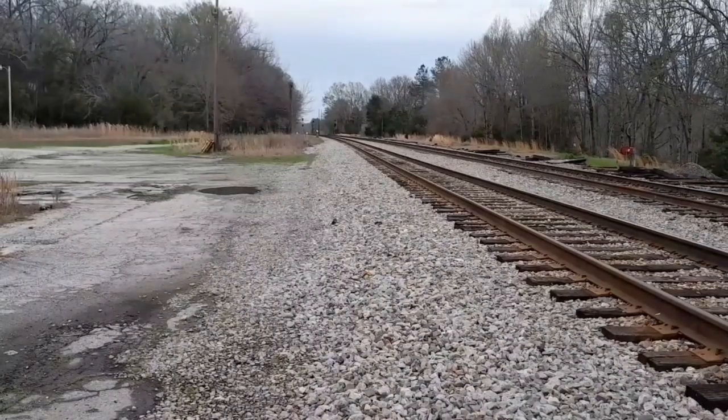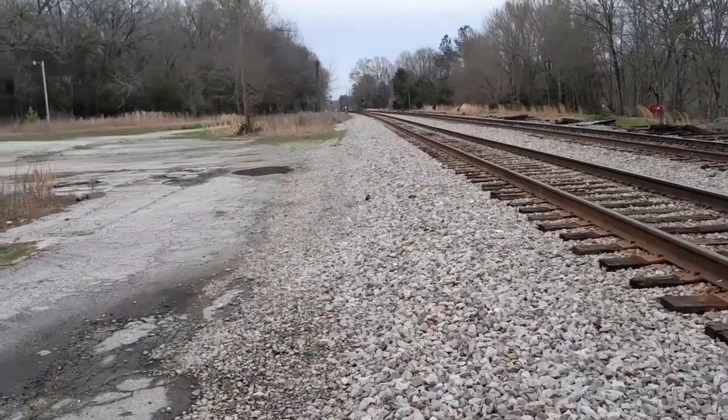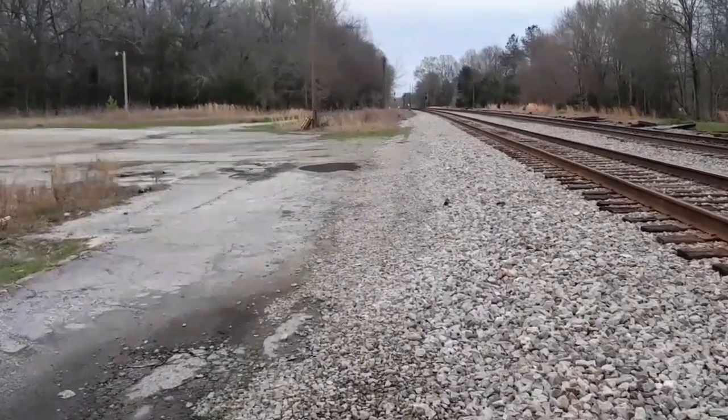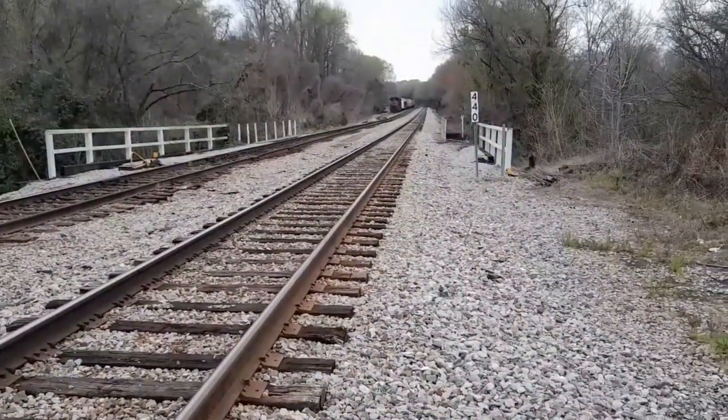But what's interesting is we got two red northbound signals, so I don't know what this train's gonna do. Come in, tie down? I don't know. Alright, we'll see in a little bit.